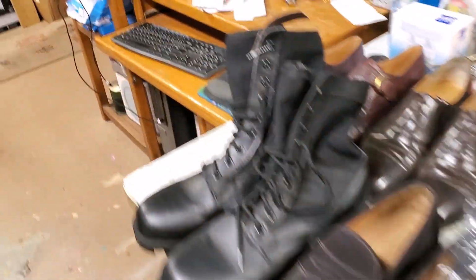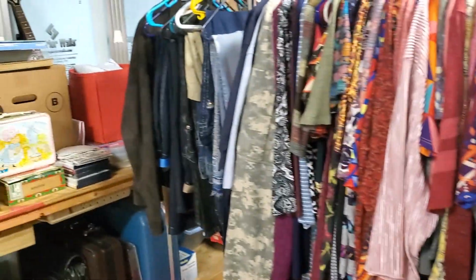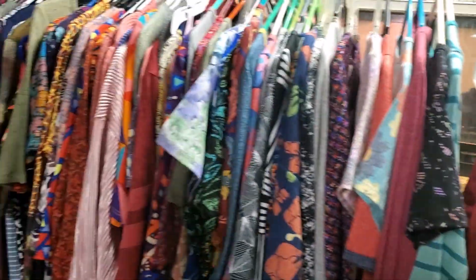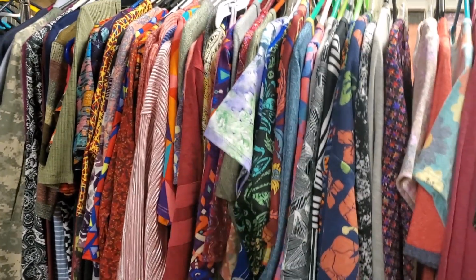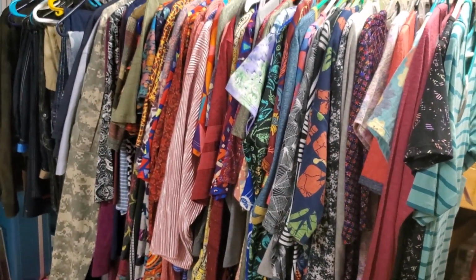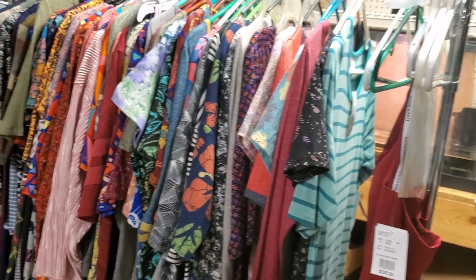I think now we're going to get over into this stuff. So we got plenty of stuff. I'm going to try to go through it really quick. I'm not going to go through every single Lularoe shirt. I'm just going to show you some of the styles and maybe count them. We'll see how many we have.